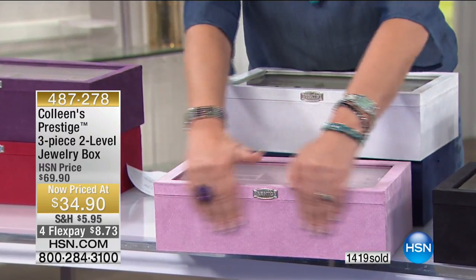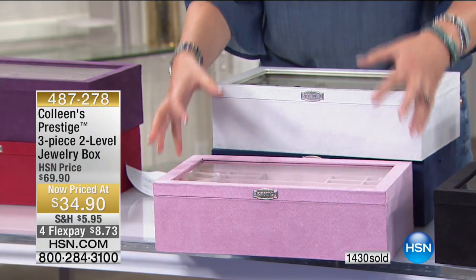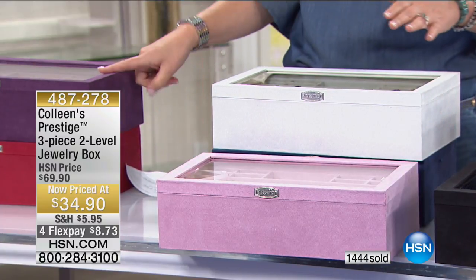And by the way, this is ultra suede. This wipes clean. They're so luxe and so luxurious. So the ultra suede, easy to care for, boom. So pink last call, purple last call.